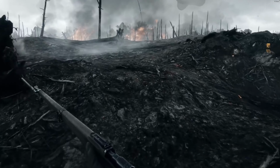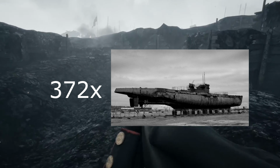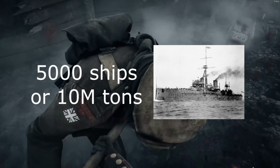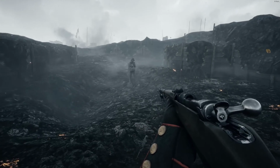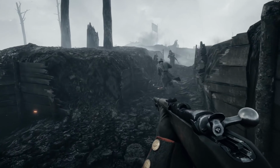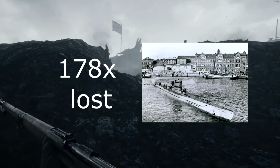Eventually, Germany would build 372 U-boats out of all the total existing 600 U-boats. 5,000 ships would be sunk by German and the Central Powers' U-boats, which is about 10 million tons of destructions. 550 officers and more than 400 crewmen would be killed, and 178 U-boats would be lost.